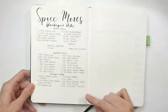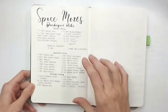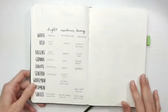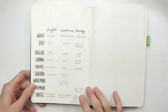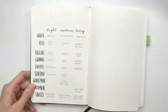This was just a spice mix page, so I'm going to add some different spice mixes on here. I think these were for barbecue ribs, which I spelled wrong, I just realized. And this is a wine and flavor pairings section. I think I saw this in the Flavor Bible. I have it written there, which I need to add.